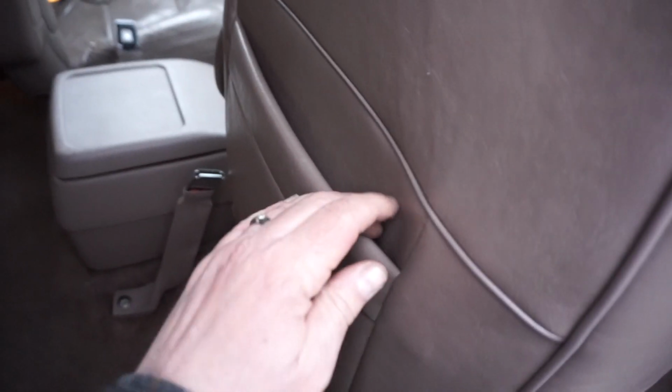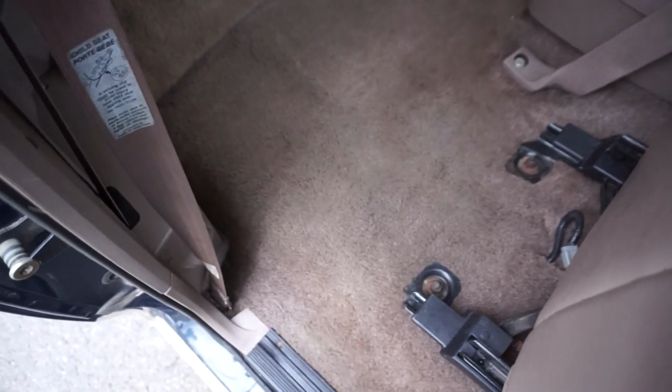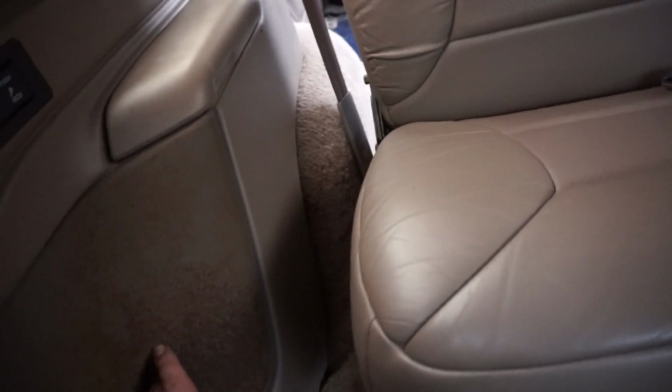Original books, nice looking carpet. You can see this is just a little bit dark area, but again, if you throw down a rubber mat, you're good. Both got the pockets in the back. Really nice carpet. Nice plastic side pieces. These fold up, those are really cool. But again, you get a little bit of surface rust on the metal. For whatever reason, it just kind of happens.